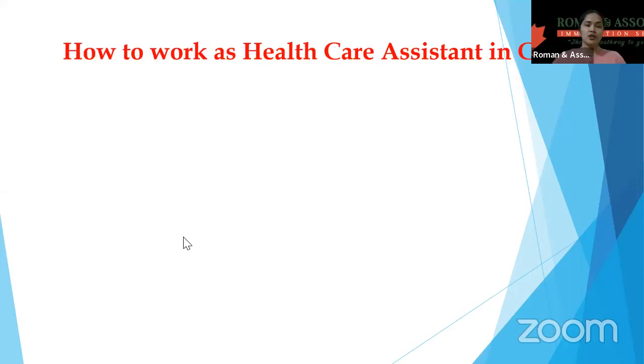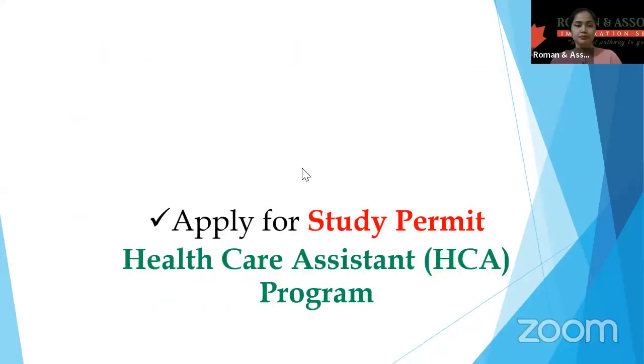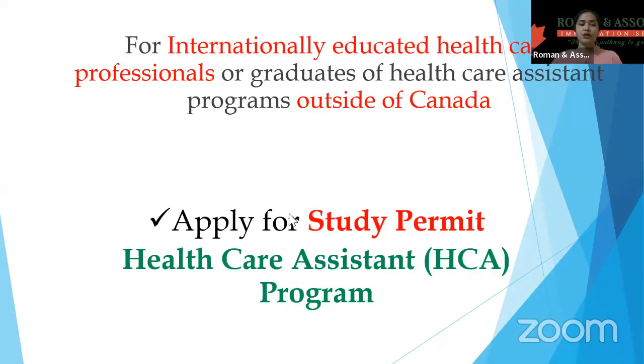As we continue with our discussion, our aim is to answer the question flashed on your screen: how you will be able to work as a healthcare assistant in Canada. These are the regular steps. First, you have to be registered with the Health Worker Registry, also the BC Care Aide and Community Health Worker Registry. But the major requirement is that you must reside in British Columbia. So what's in it for you if you are not residing in Canada? For internationally educated healthcare professionals or graduates of healthcare assistant programs outside Canada, to be able to work as a healthcare assistant, you simply need to apply for a study permit and take the healthcare assistant program.